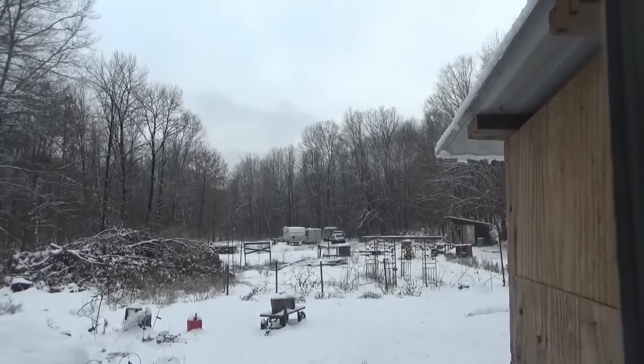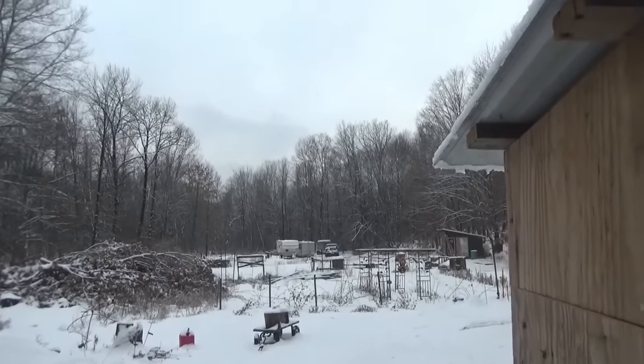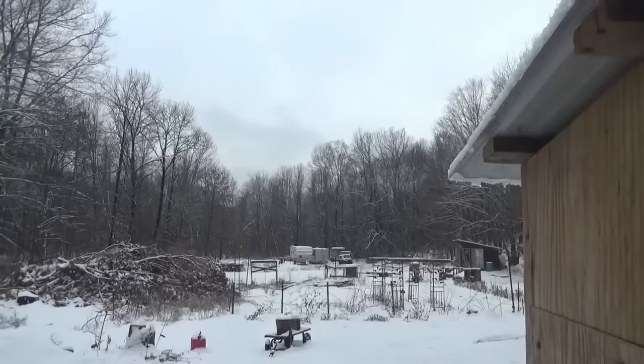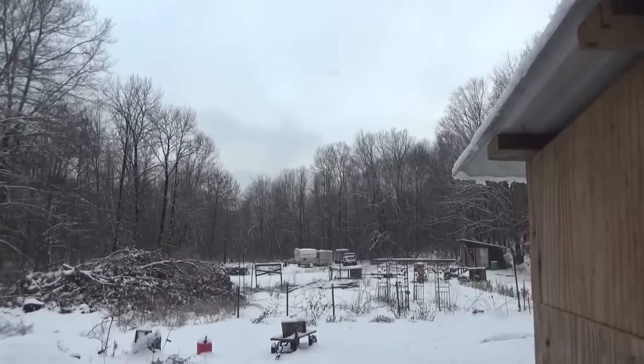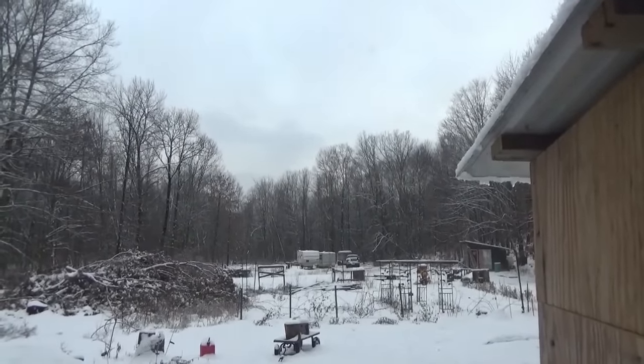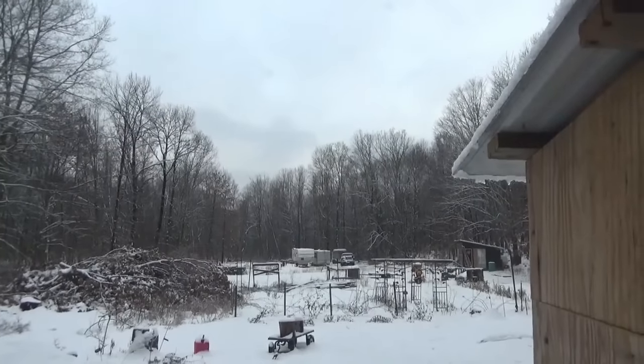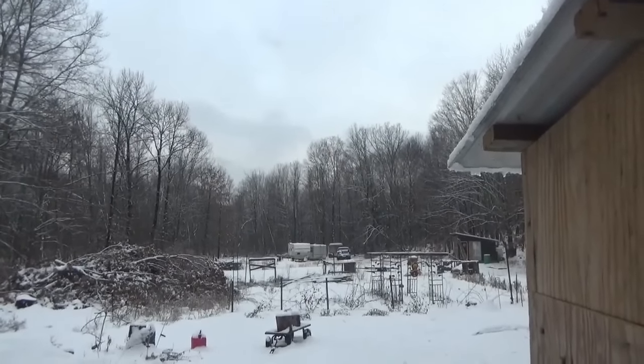I wouldn't say lazy, but we're not doing any physical labor today at the off-grid homestead. It's been snowing all day. Now it turned to rain and it's gonna freeze. We got about 4 inches of wet, heavy snow, and now it's just sort of melting away.